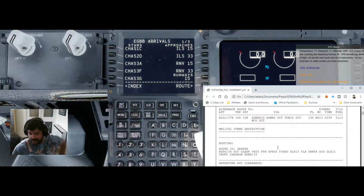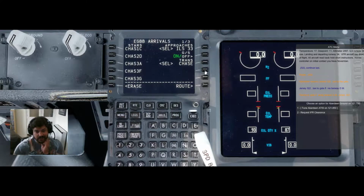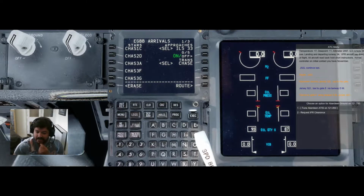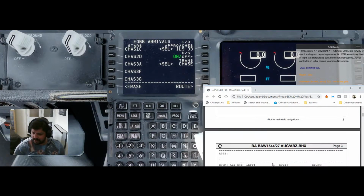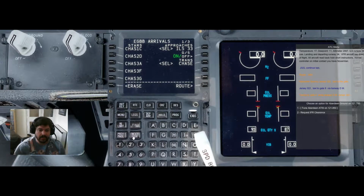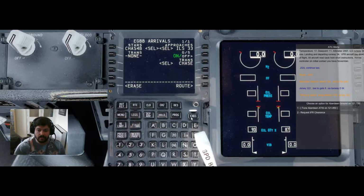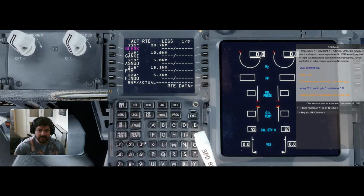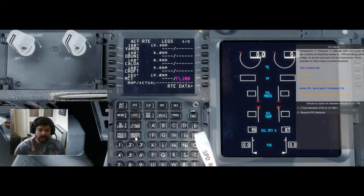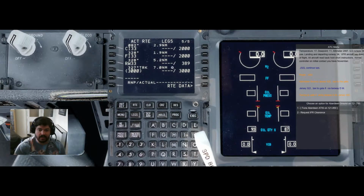I mean, we are coming the other side, so effectively... Oh, yeah, there it is, runway 33. So, we want... Where's my mouse gone? There it is. We want ILS 33, and it was the Chase transition, and I think it was 4B, was it? Chase 4B. Chase 4B. And there we go. Add that into the legs, and hopefully we won't have any issues. Yep, there we go. All the way down to runway 33.